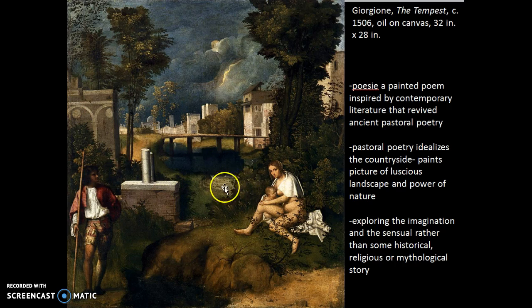He actually uses some really loose brushwork through here. And that's kind of interesting and sort of foreshadows some techniques maybe used in the Baroque period later. Same thing here. He does use some loose brushwork in this area right here. The lake is surrounded by houses which go off into the distance. You can see that through here.